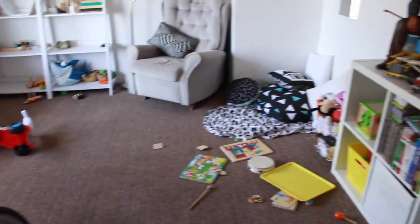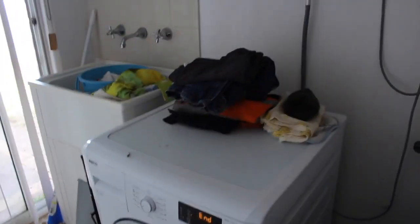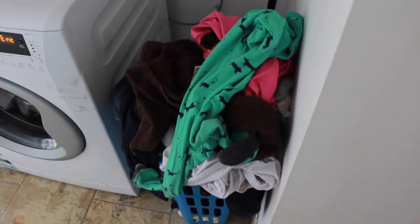We've got toys everywhere. Toys, literally hundreds and millions of toys that I need to clean up. I have the bathroom to do, and I also have laundry, laundry, laundry. I also want to see if I can vacuum the floor in 10 minutes.